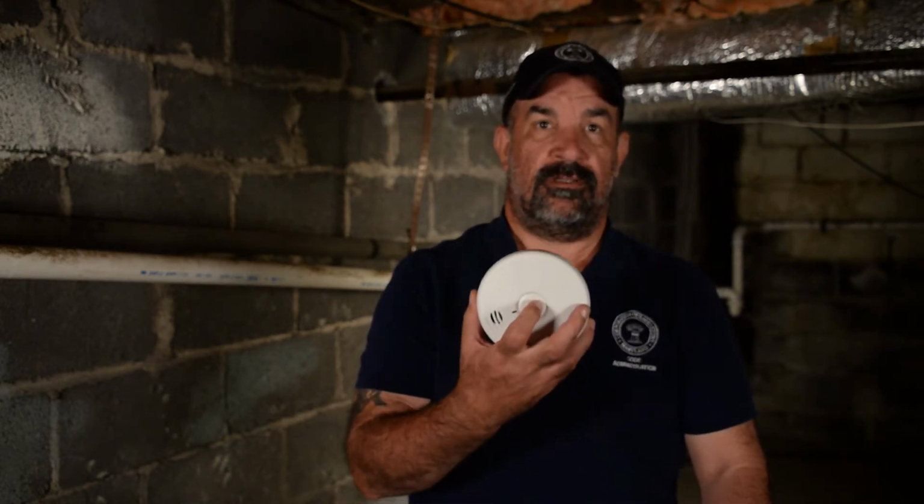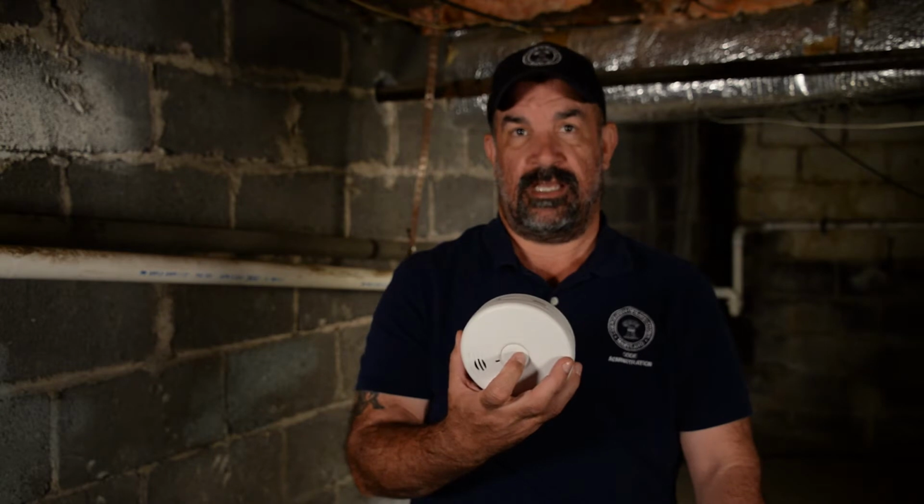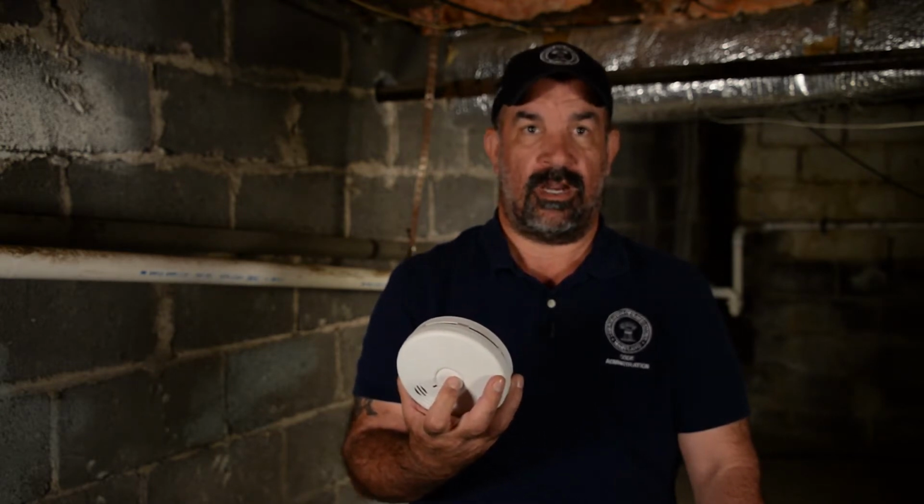One of the parts is, in Maryland, at a minimum, a single-family home must be protected by a 10-year long-life, sealed battery-powered, tamper-proof smoke alarm. Smoke alarms need to be tested once a month, simply by pushing on the button to get it to activate. That's all we require you to do. It's also a safe way for the family to ensure that they're working and operating properly.